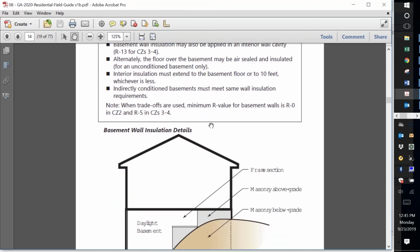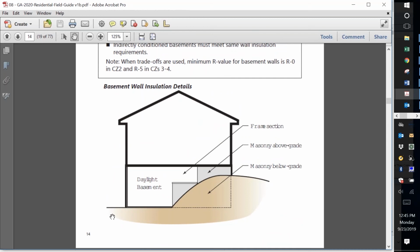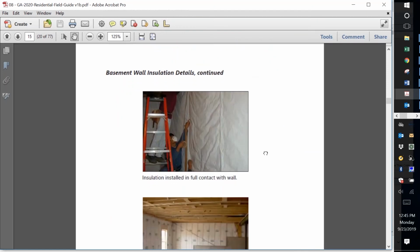So in a daylight basement, which is pretty common, this is a stud frame wall that gets insulated, usually with an unfaced insulation. The concrete, by definition, is more than half below grade, so that's the basement wall part. And it's R5 in climate zone 3, and it's R10 in climate zone 4, and it's R0 in zone 2. Probably don't see a lot of basements in Savannah.